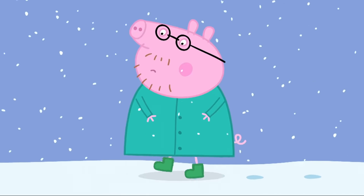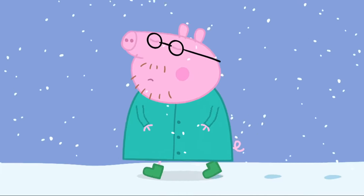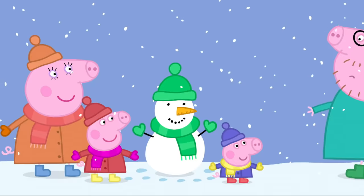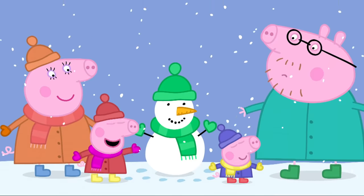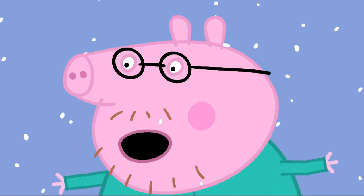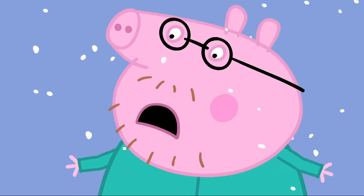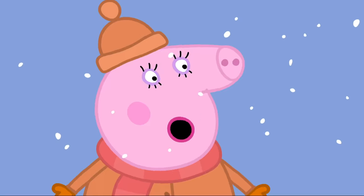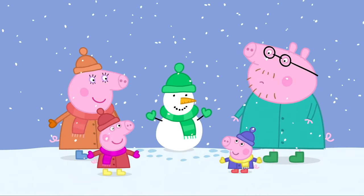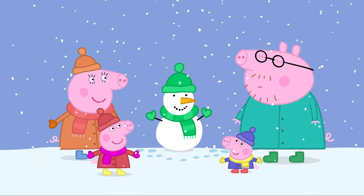Daddy Pig looks quite cold. He isn't wearing his hat and scarf and gloves. Achoo! Daddy, why aren't you wearing your hat and scarf and gloves? I don't know where they are. I can't find them anywhere. I think I know where Daddy's hat, scarf and gloves are. Daddy Pig's hat and scarf and gloves are on the snowman. Oh.